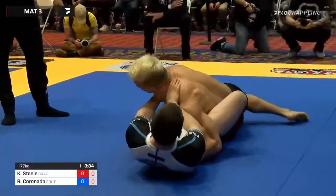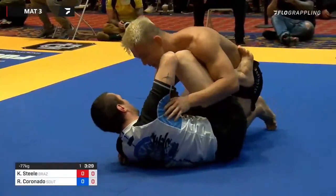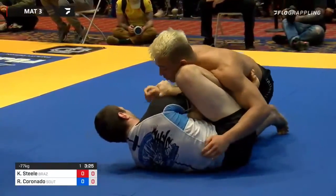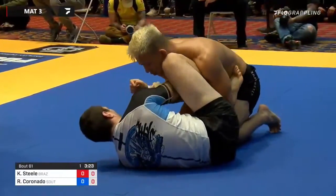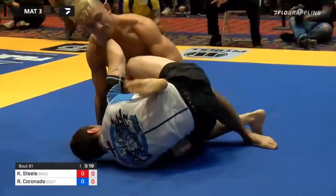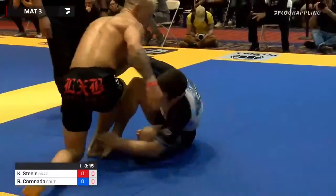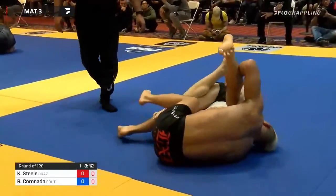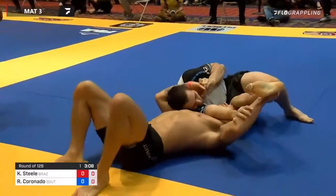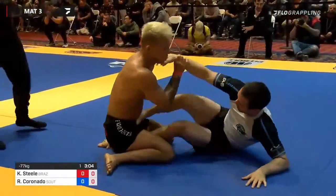Again, looking to close the distance. Into the 3/4 here for Coronado. That right knee opens, nice. Going to try to invert. That was a nice little attempt there, risky but nice, for Cody Steele to shove his leg through and try to come up past the guard. Trying to use that chin strap to roll through into the top position, but nice recovery from Coronado.